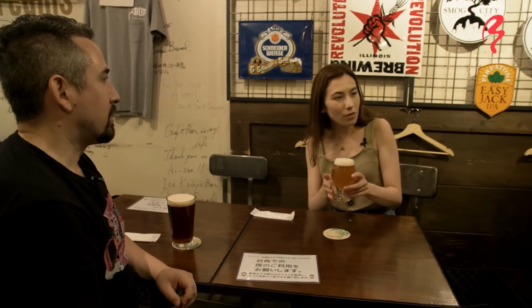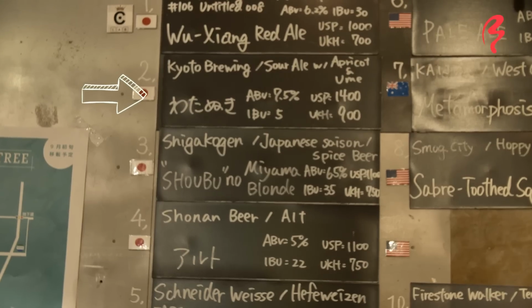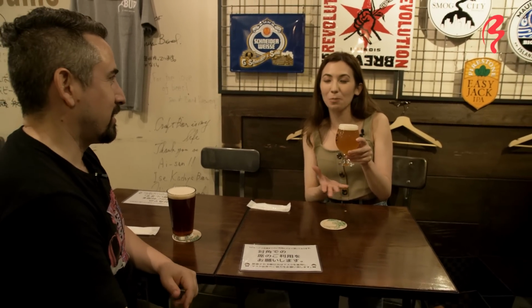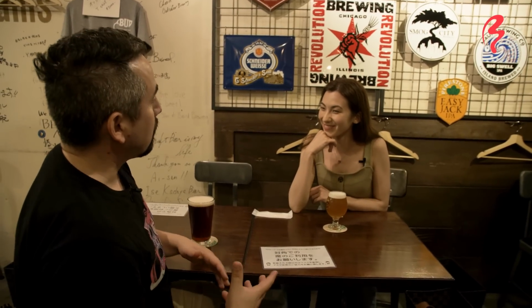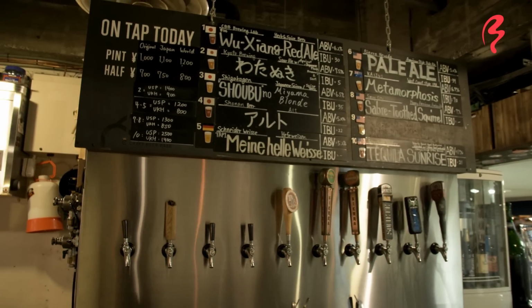We have now received our beers. Mine is number 2 on the list. It's a Kyoto beer, and it is apricot and sour plum beer. Apparently the people at the table next to us are saying it is super sour. As soon as they ordered, they were like, it's sour, are you sure? And I'm like, well, it's too late, so I got my sour beer today. You're all in. I got the Shonan Alt beer, which is unique because it's a lagered ale. So it's really smooth. It doesn't have a lot of the fruitiness you find in ale normally. It's a very smooth-drinking, almost lager-like kind of beer.